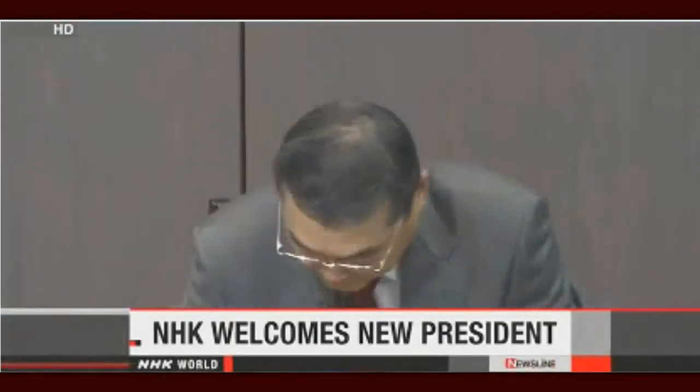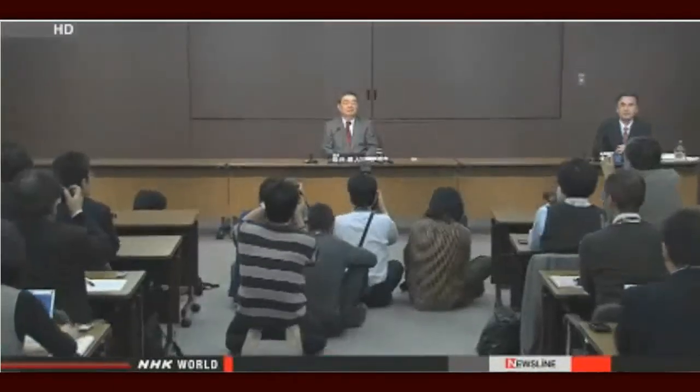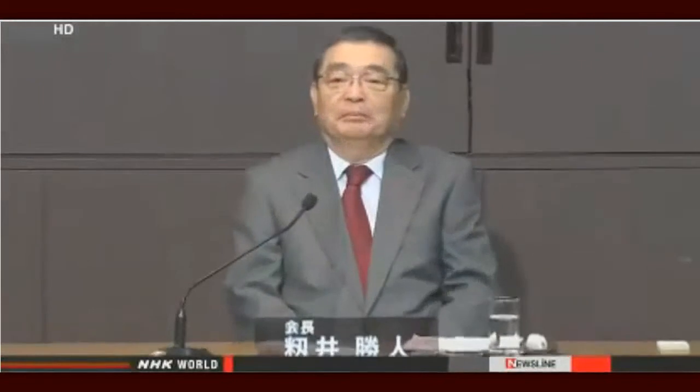NHK's new president, Katsuto Momii, says he will maintain an impartial political stance while working hard to improve international broadcasting. Momii said his duty is to abide by Japan's Broadcast Act. He said he will ensure that all NHK workers honor the law, which stipulates neutrality and fairness as principles of broadcasting. The NHK president also said he wants to meet various challenges, including expanding international broadcasting services.